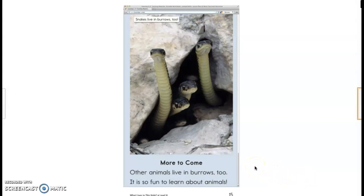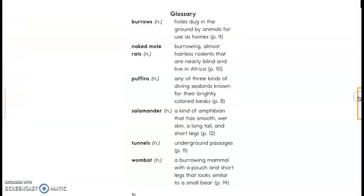More to come. Other animals live in burrows too. It is so fun to learn about animals. And the caption for this photograph is snakes live in burrows too. Look at those snakes. There's at least 4 in that burrow. I'd probably stay away from that burrow too. And then the glossary is at the end.